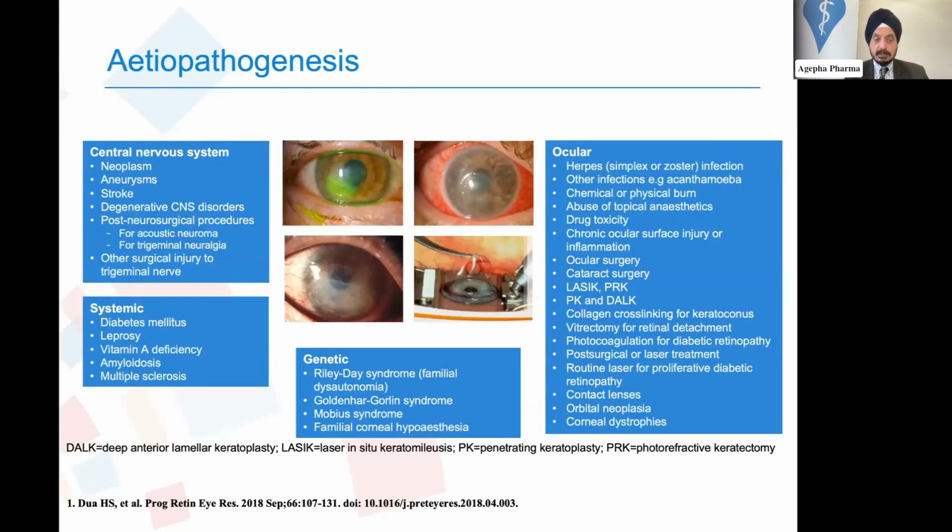There are many causes for that. As you can see, a huge list of operations that we do here. All kinds of even squint surgery, cataract surgery, etc. And you can see even laser surgery. And when we do pan-retinal laser coagulation, we are damaging the long posterior ciliary nerves as they are coming in the suprachoroidal space to the front. So you can get a lot of corneal nerve dropout because of that. And you can see there are many other systemic conditions, diabetes, leprosy, vitamin A deficiency, and so forth. So a huge number of conditions can lead eventually to NK.